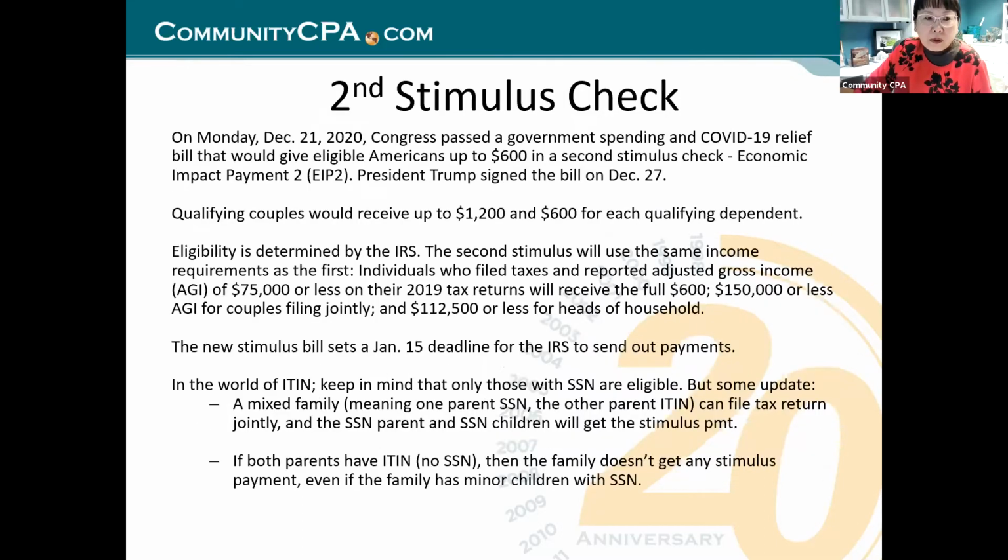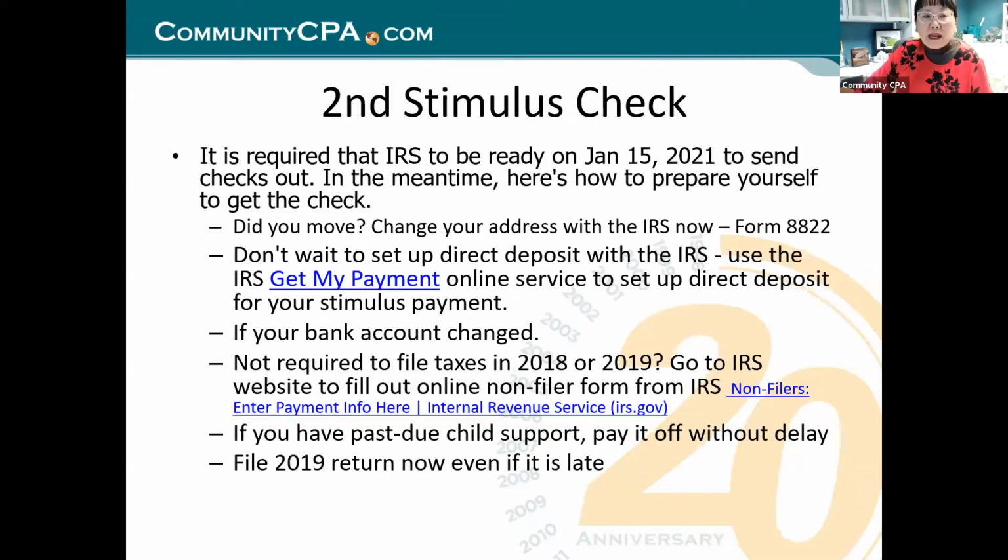And quickly going through the stimulus check, there's not much to mention. Today's webinar, I really want to focus on PPP, but if your individual AGI, total income, is under 75,000, or a married couple with kids has income less than 150,000, you should already have that $600 per person in your bank account.